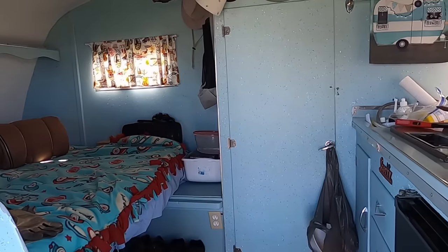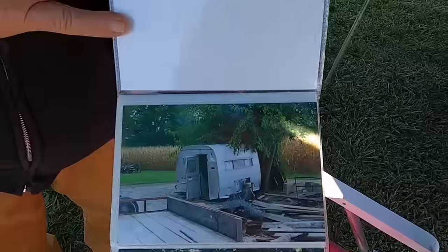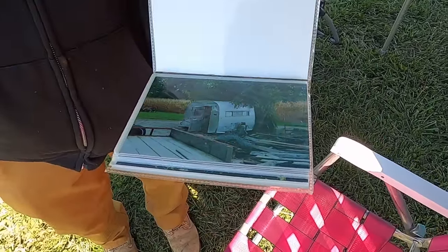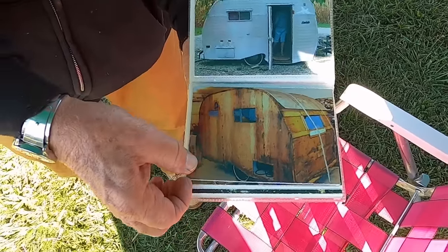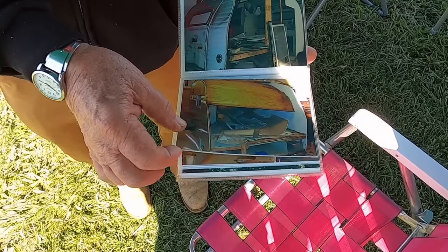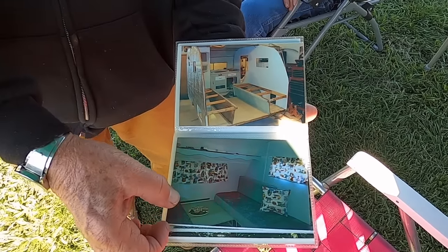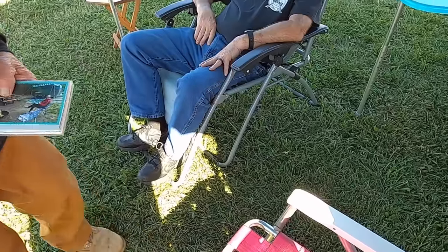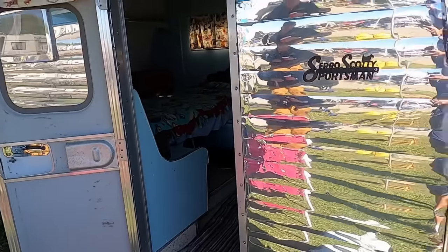Thank you. That's what it looked like when I got it. Oh, yeah? Wow. Well, you did a great job with it. Definitely. Tore it all apart. Yep. Well, you did the whole thing, didn't you? Was a lot of the wood rotten? Oh, yeah. All the sidewalls and stuff. Well, thank you. You bet.